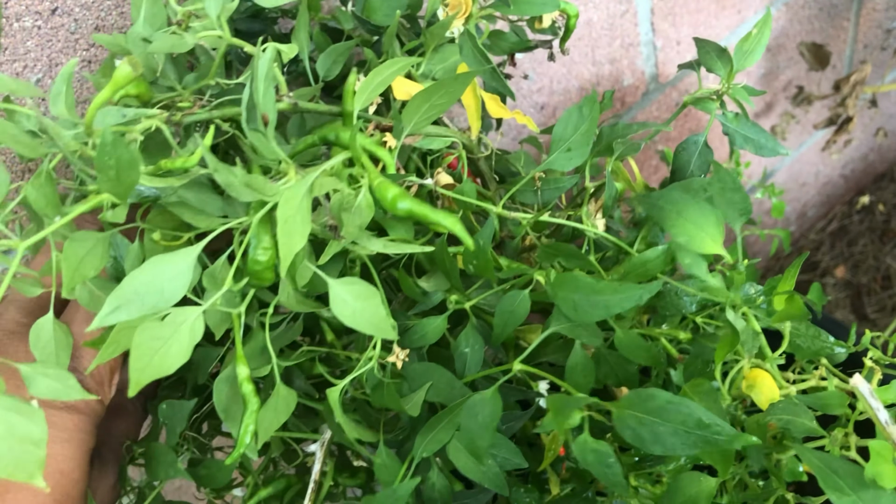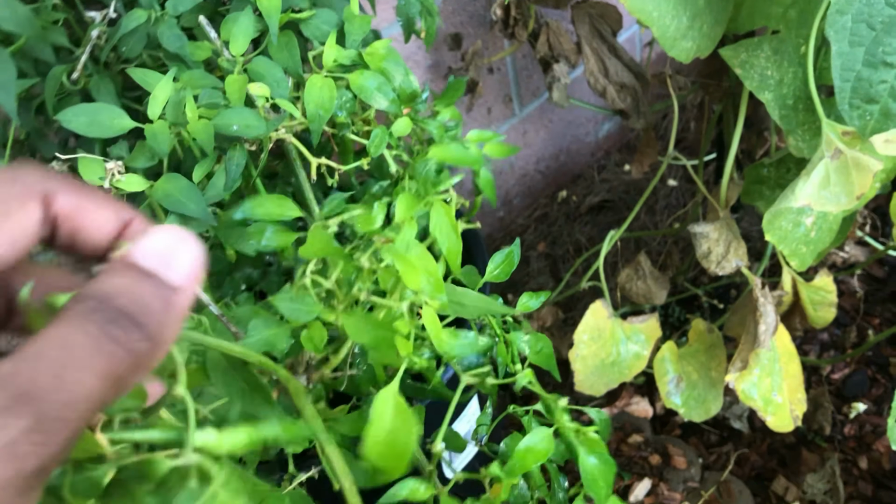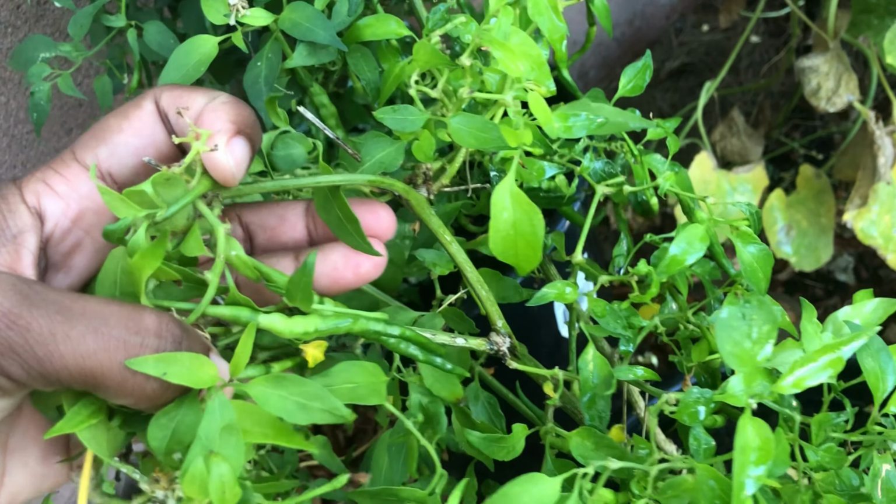Try to feed your tomatoes and peppers with chicken manure and cow manure, or both. And keep pepper plants in shade or partial sun, then they would thrive. That is my experience.